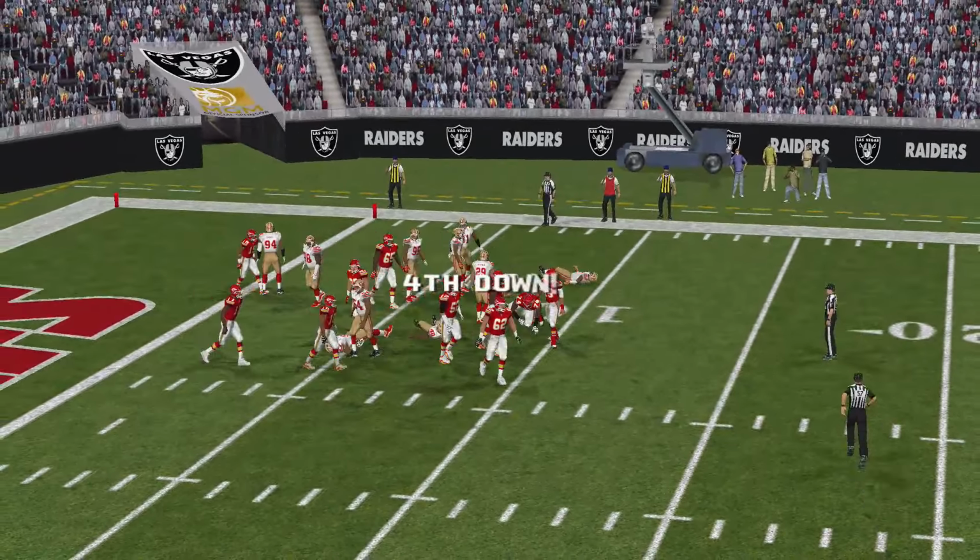Second and 10. Ball on the 25-yard line. Let's go one deep. The backs are lined up in an eye. Under pressure. Pass, number 91 stops him for negative yardage. 3-yard loss on the play.